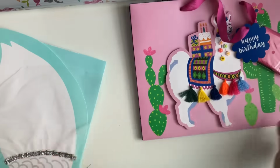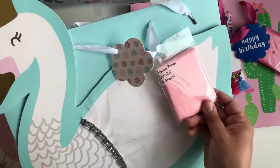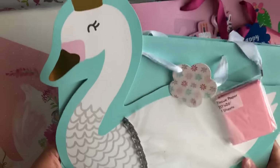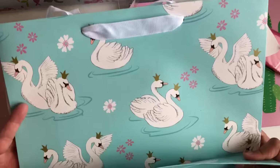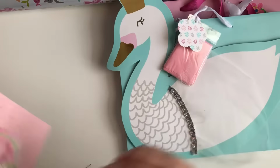So I picked up this one, and then I found the bag that I was looking for, which is the one to go with the wrapping paper and the pillow that I have. This is so cute, you guys. You get pink tissue paper, this cute little tag, and then the swan has the same tutu that the pillow has, same detailing, cute little gold crown. This would be such a cute gift to give. The bag is so cute. I'm not sure if I'm gonna give it away or just keep it for myself because I hoard stuff like we all do.